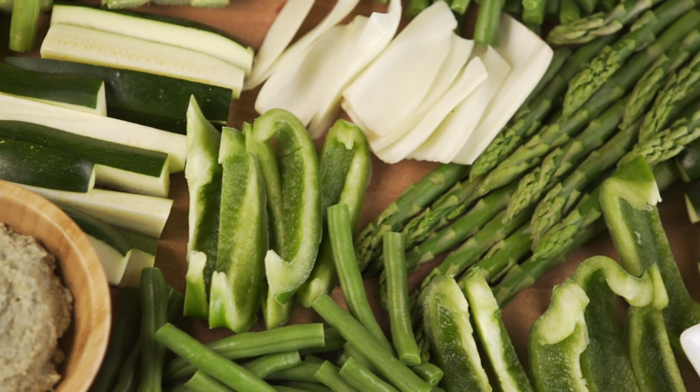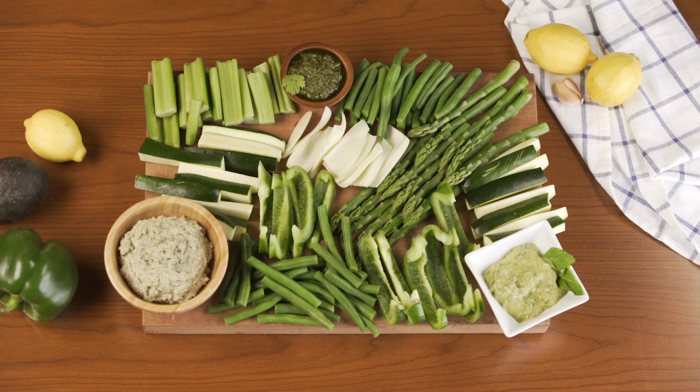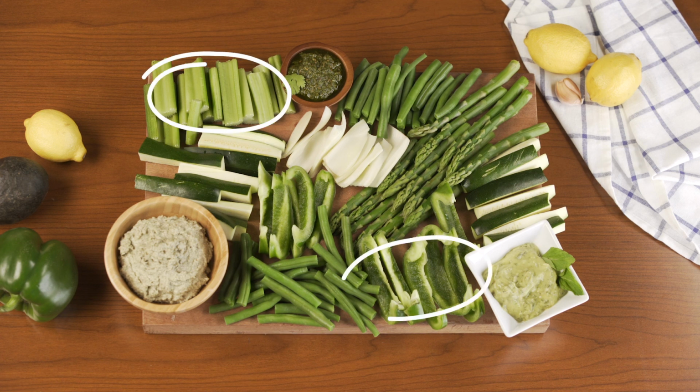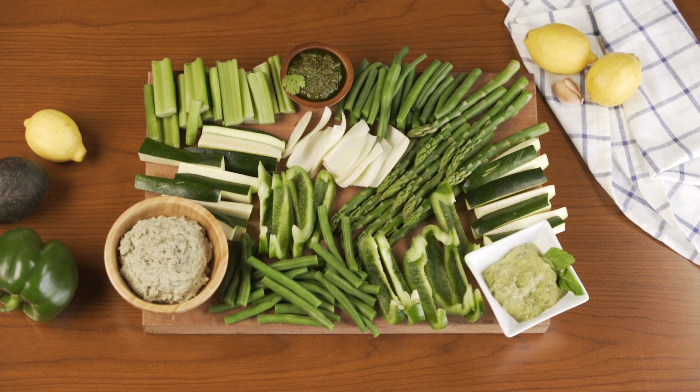First are vegetables. You're going to want to choose whichever vegetables look beautiful. So aim for 1 to 2 pounds of vegetables for 3 to 4 people. On our board here, we have green beans, asparagus, zucchini, celery, green bell peppers, and fennel bulbs. With these vegetables, most of them are just cut up raw into bite-sized pieces, but some of them are blanched.